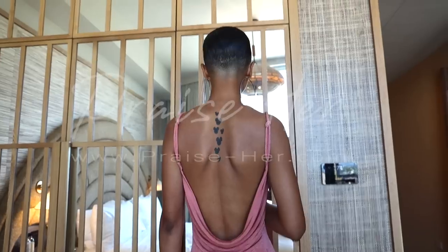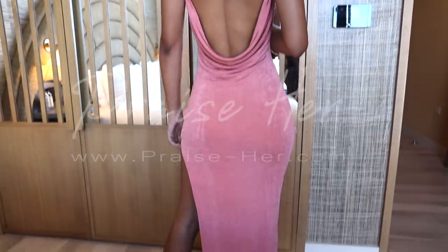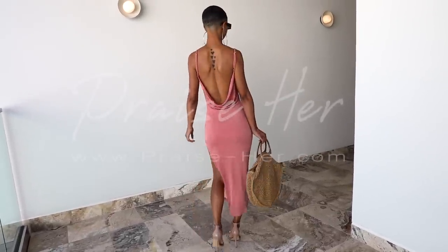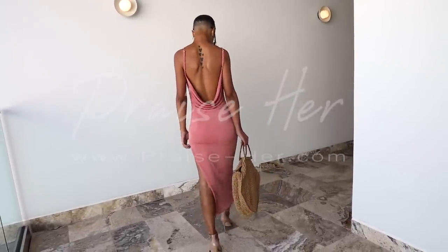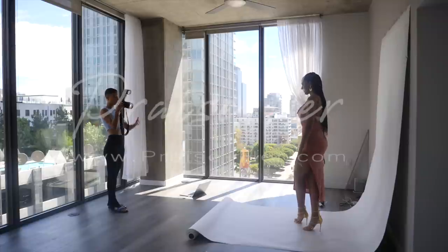The back of the dress has a deep back and it just makes your curves, it's amazing. And it's double lined, so it's definitely a quality dress. We have nothing but quality at Praise Her. And it is hands down probably my top three of my favorites in the entire collection.